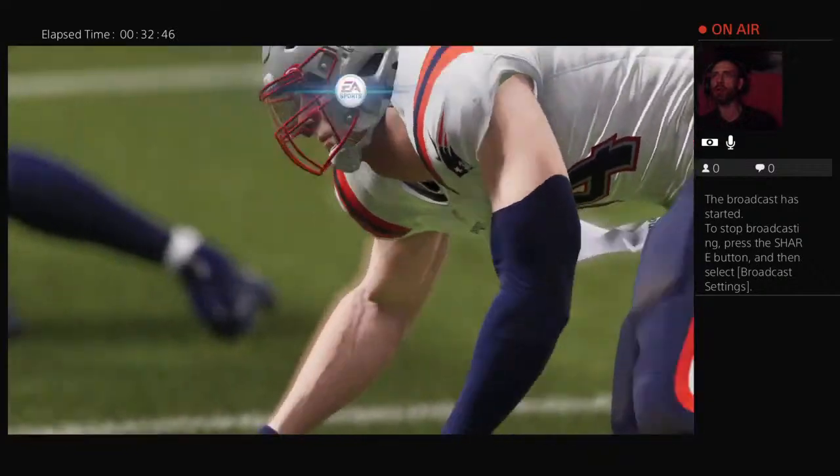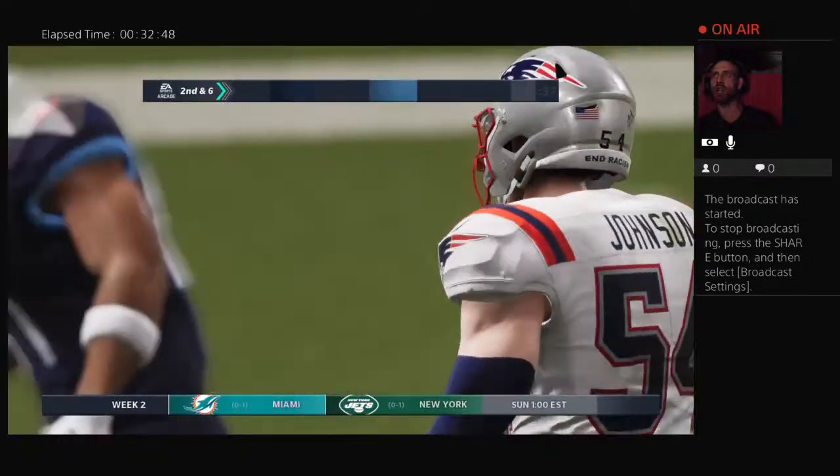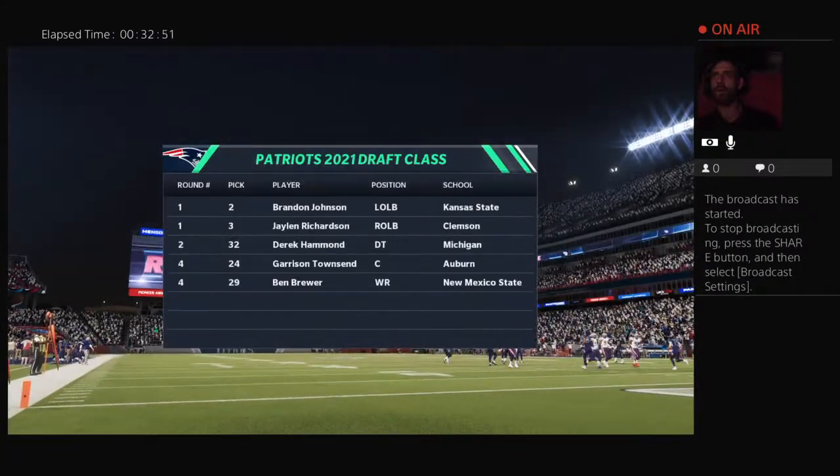Johnson to the outside, 10, 11. They'll contain him to just 4.